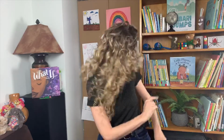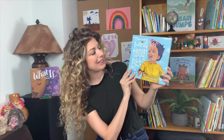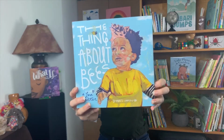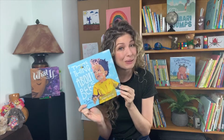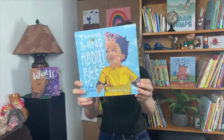And I was taking a look through my bookshelf and I found a story that really spoke to me, and I'd love to read it with all of you today. So let's get started. Today we're going to read The Thing About Bees. It's a love story. And take a look. This is a courageous little boy who wants to learn about something new. And today he's going to learn about bees. So let's dive in together.